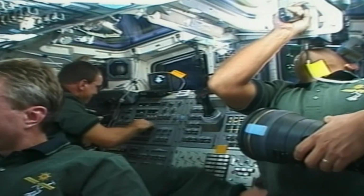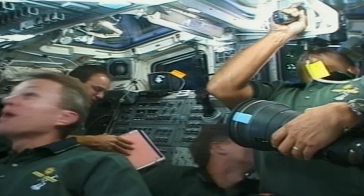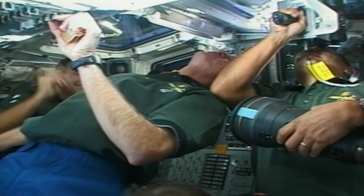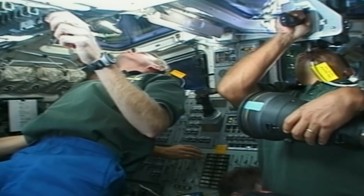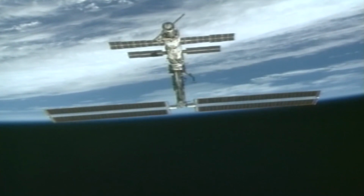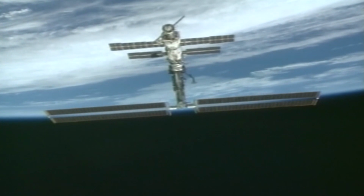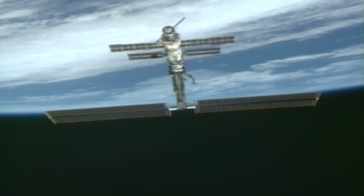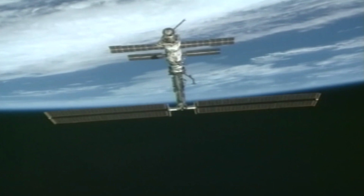Endeavour was leaving behind on the International Space Station the P6 solar array structure, with wings stretching 240 feet from tip to top. It could now provide as much as 60 kilowatts of power under ideal conditions, increasing power to the complex 5-fold, a vital factor in setting the stage for future station assembly. The crew took a last opportunity to record some close-up pictures of the ISS as the two craft began to become separated by the vastness of space.